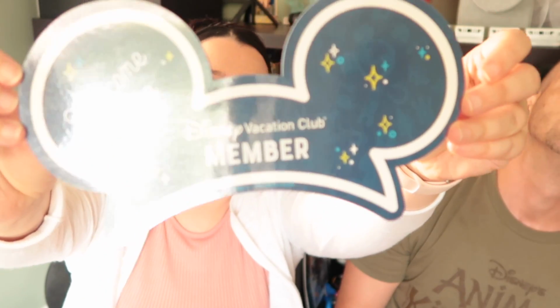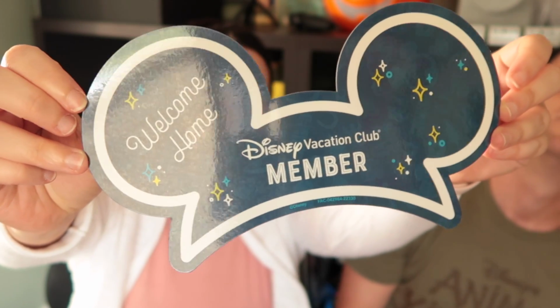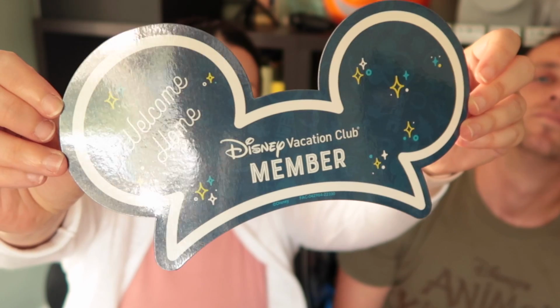Yeah, and we got these. These weren't necessarily one of the daily gifts. Right. We got these because Jill was basically thanking the DVC reps for all that they had done for us. We don't have the magnet, do we? I do. So when we arrived on the cruise ship and got to our stateroom, the first thing on our door was this Welcome Home Disney Vacation Club member magnet. If you're familiar with Disney Cruise Line, I don't know if other cruise ships do this, but it is a big thing to decorate your stateroom door.